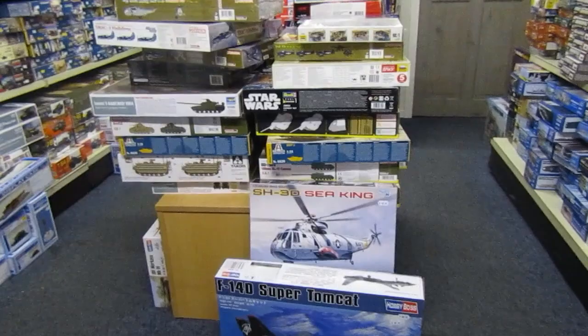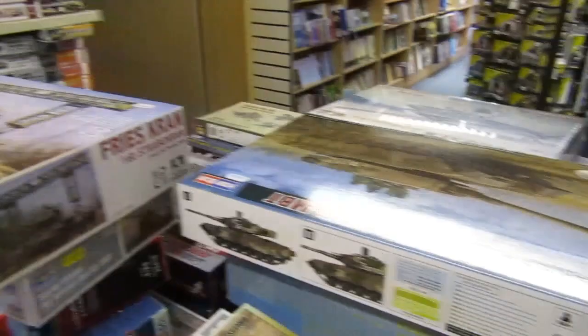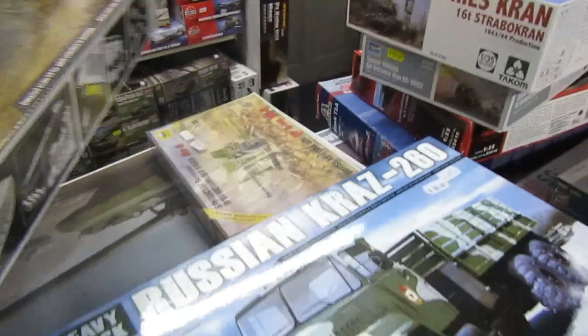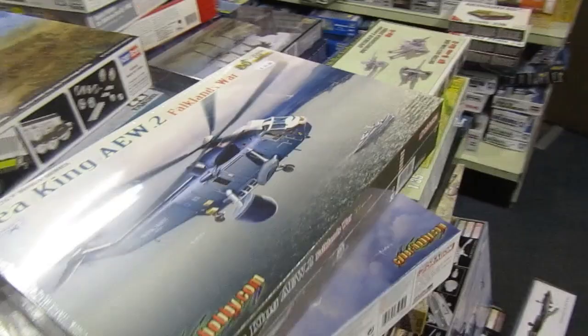This pile that's in the centre, that's the kits that have been reduced in price. So to give you an example, if I can find one that's been marked down, it's always the way, isn't it? There we go. So this Takom Russian Kraz is marked down from £48 to £32, so a saving of £16. So it's quite good just to pop in every now and again just to see what might be on offer.